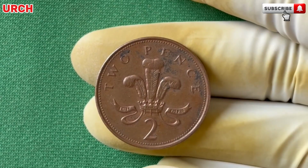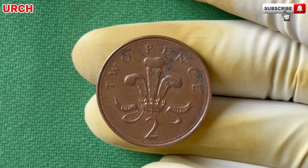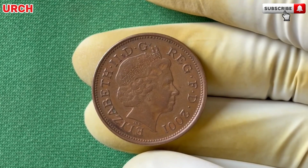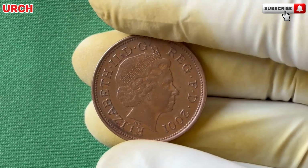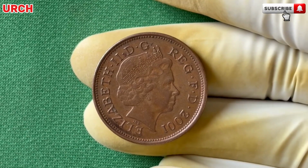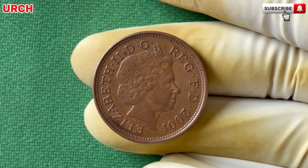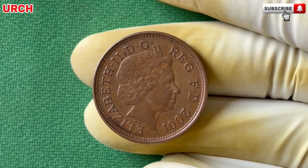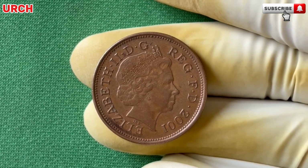The condition of a coin played a huge role. Coins in brilliant uncirculated condition, or those graded highly by professional grading services, became the holy grail of UK decimal coins. Their surfaces shimmered with untouched luster, their edges crisp, their history intact. The fascinating part about coins like this isn't just their financial worth, it's their ability to connect people to history.